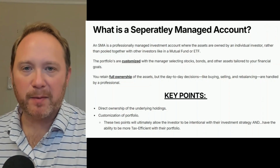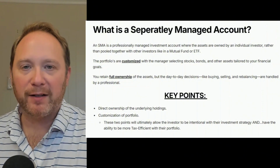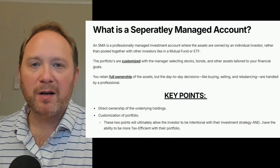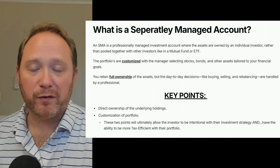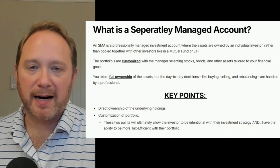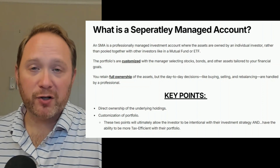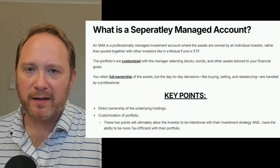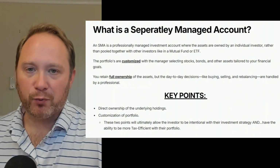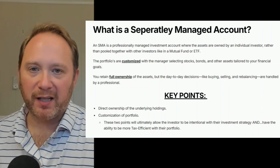In simple terms, an SMA is a professionally managed portfolio where the underlying holdings are owned by the investor rather than being pooled together with other investors, like inside of a mutual fund or ETF. These accounts are customized for you, where the portfolio manager is selecting either stocks, bonds, or even other assets to meet your financial objectives. You retain full ownership of the assets, but the day to day management is up to the professional, meaning buying and selling, as well as rebalancing the portfolio. In summary, the key points are the customization of the portfolios, as well as the tax management capabilities.